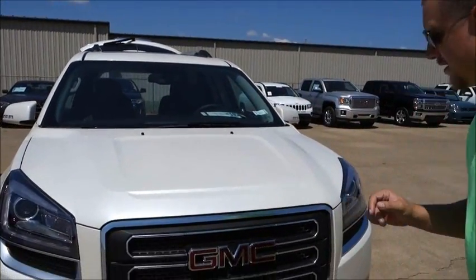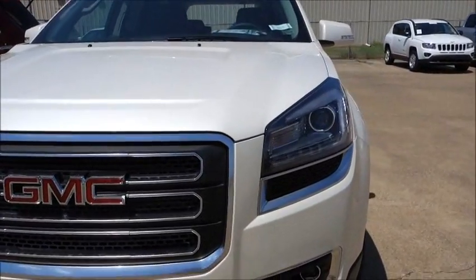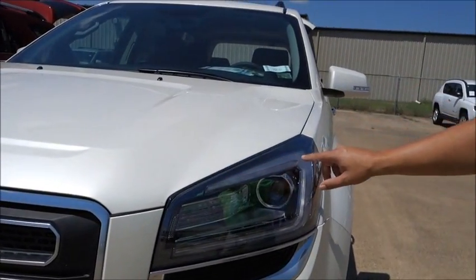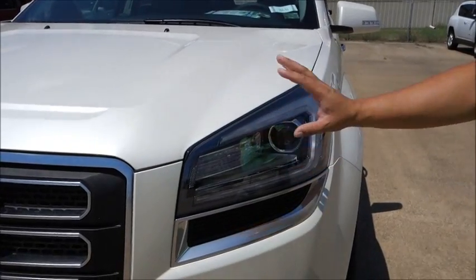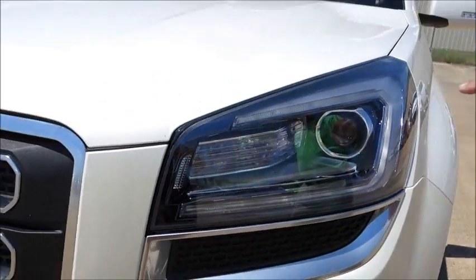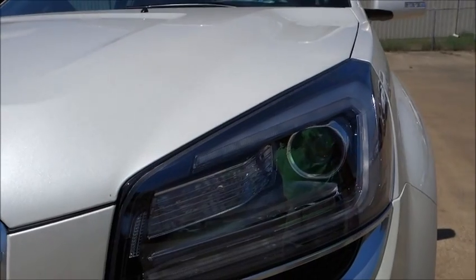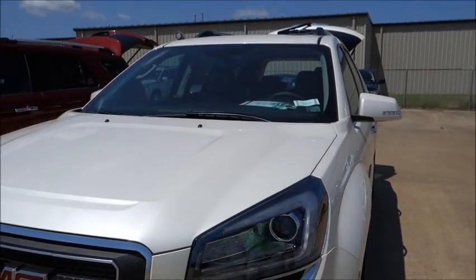Going around the Acadia, you can tell really nothing's changed, but I'm going to go over a little bit of differences in the two. The Acadia has the signature LED lights. Now, this is not only for appearance, it makes it look really nice going down, elegant. This is also for safety. Instead of the daytime running light beams in your headlights now, they've gone to an LED, and LEDs last a lot longer, so you don't have to worry about the bulbs being changed out as often.